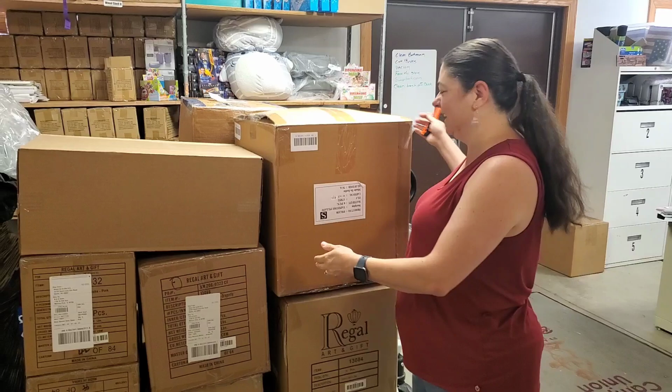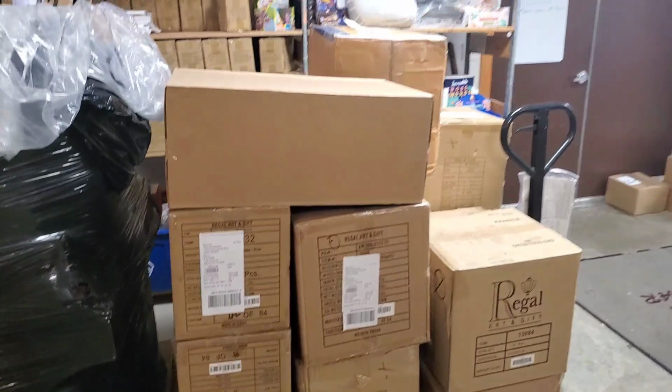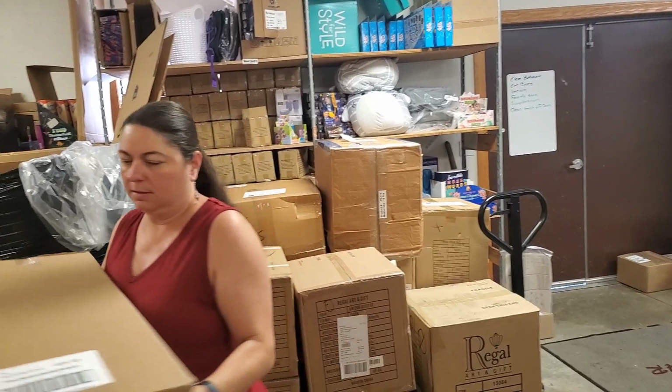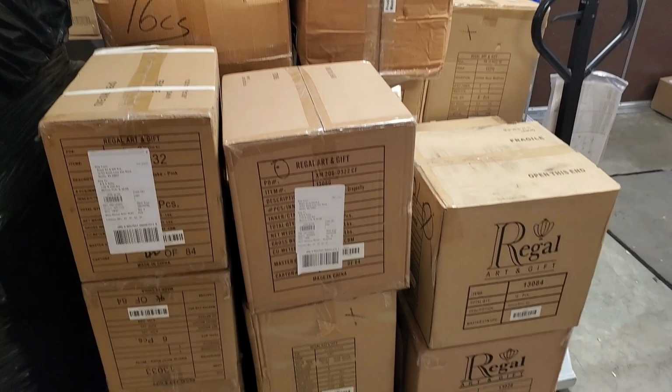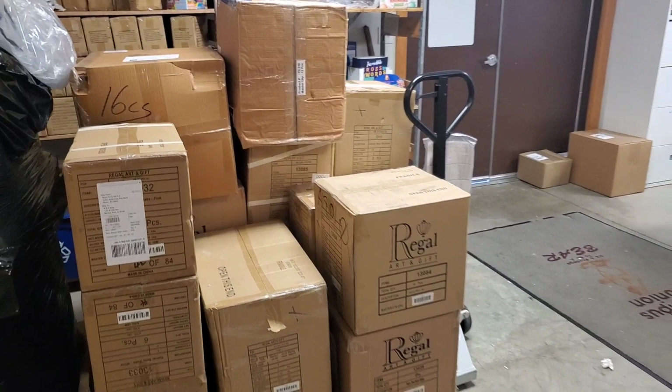All right, this is super light. I don't know what's in here, but it's super light. I'm just going to bring a few of the boxes over, and then we'll go ahead and unbox. I don't think I ordered anything majorly heavy. Hopefully they're all light. They're just bigger boxes. A lot from Regal Art and Gift, the particular wholesaler we're buying from. It's a company up in Chicago that we've been doing fairly well with. That's where we get our wind spinners.